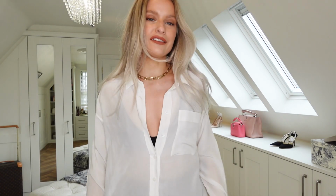Okay, next one. The silk shirt. Very similar in style and shape to the more masculine cotton shirt. It's just about texture and sheerness, transparency. The drape is obviously different. It doesn't hang the same as a white cotton shirt would.